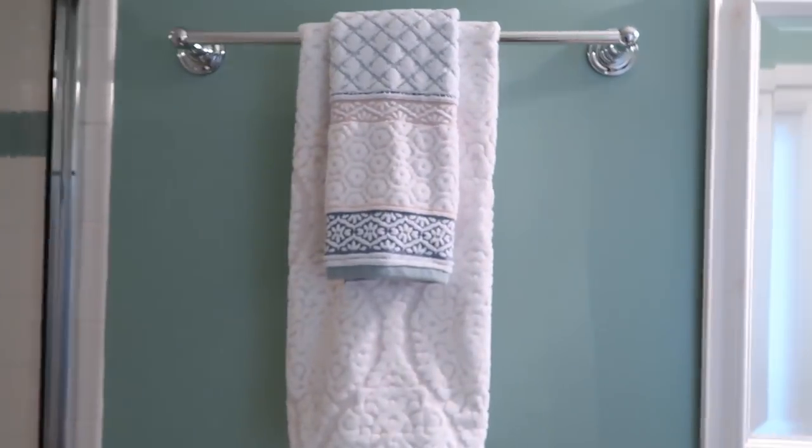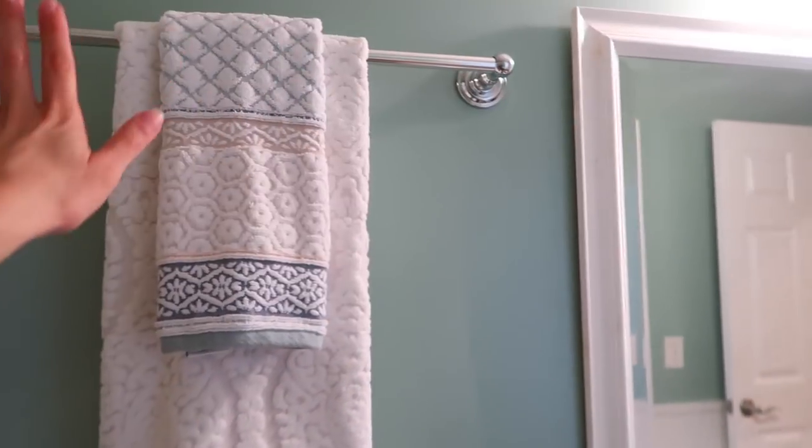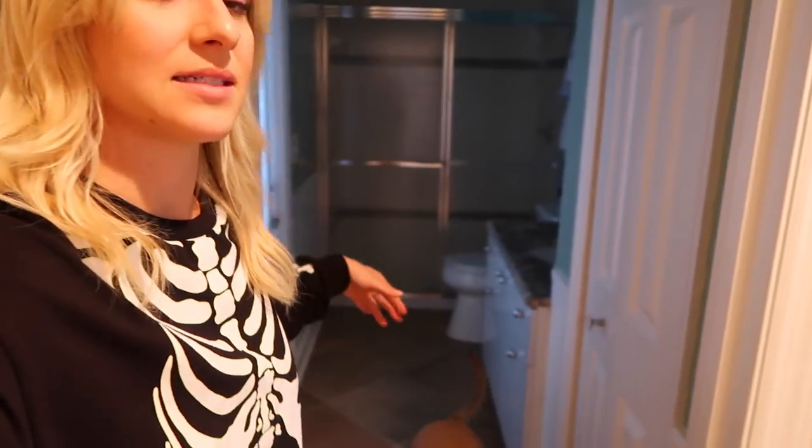I got these decorative towels. I incorporated the blue from the wall because we're not gonna paint this room. I just need to get some bath mats down there.